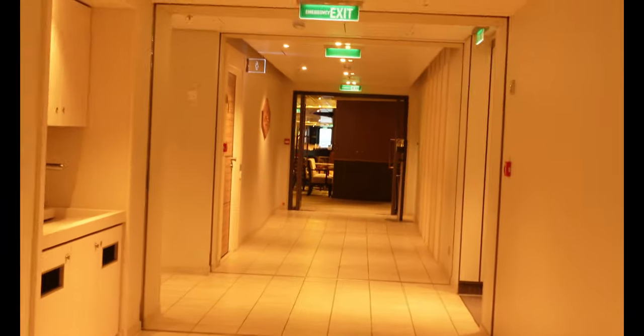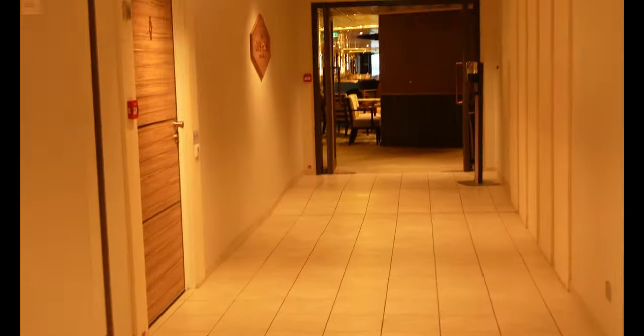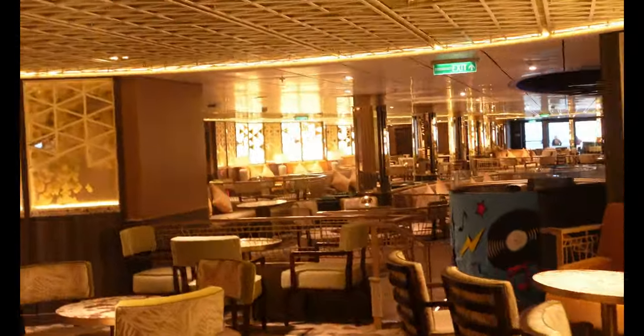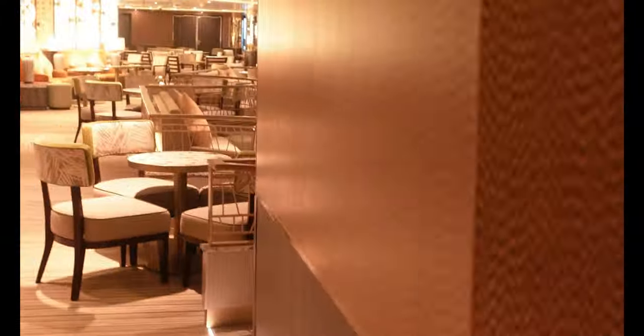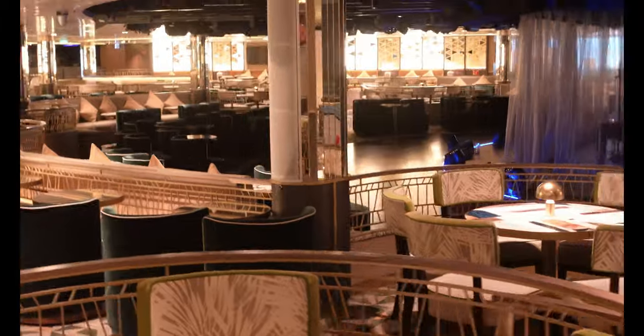Then heading on back, you have the Clubhouse. Very busy bar in the evenings, this one. Make sure you get there early to get a seat. But it's a great place in the evening to just sit and watch a band or have a bit of a boogie.